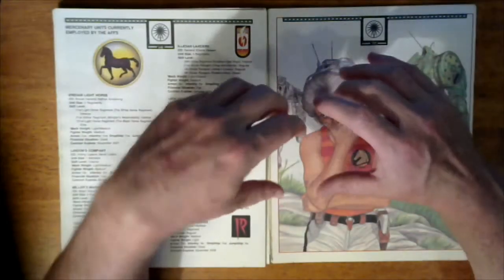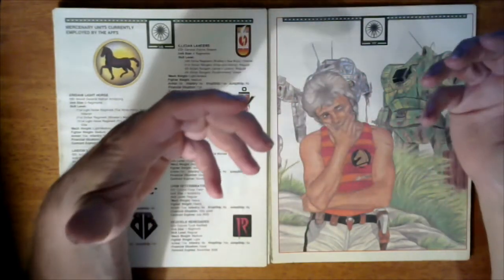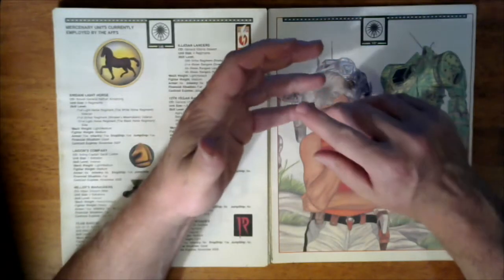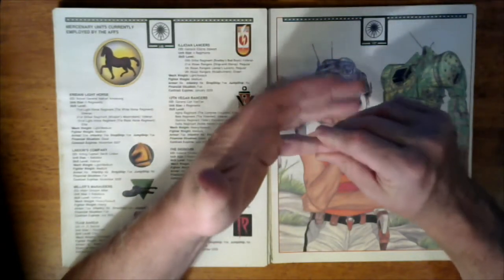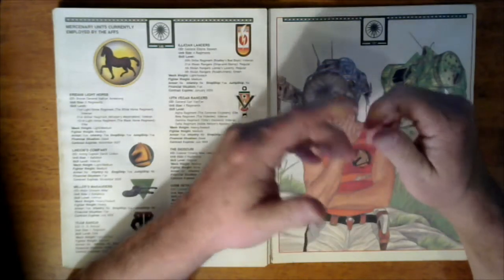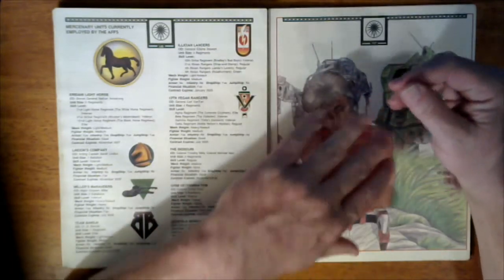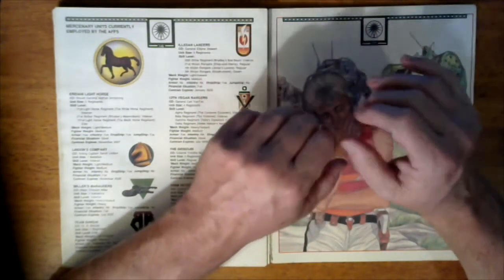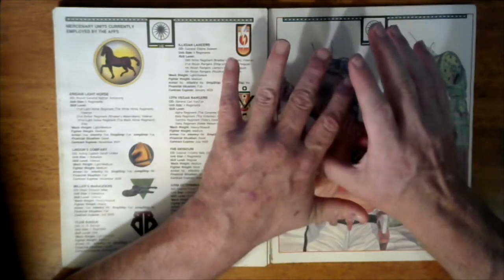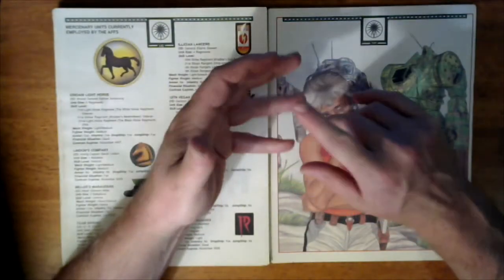By far, of all the houses, the Federated Suns employ the most merc units. They employ everything from lance-size commands to multi-regimental commands, with all kinds of capabilities and reliability factors, because of the sheer vast size of the Federated Suns. They need every bit of resources they can get. So they employ these guys, and they treat them fairly well. They pay them fairly well.